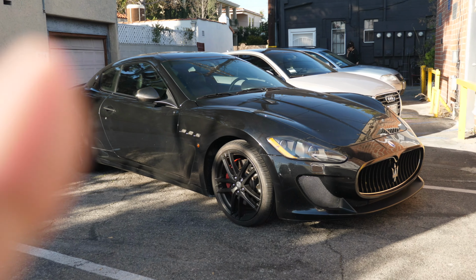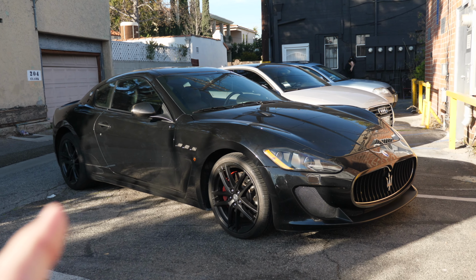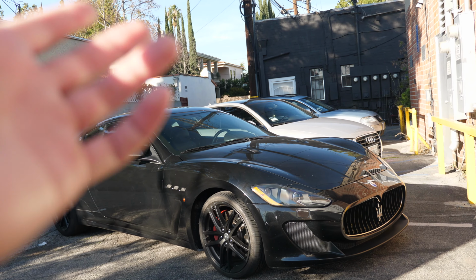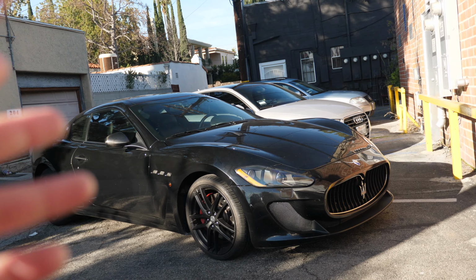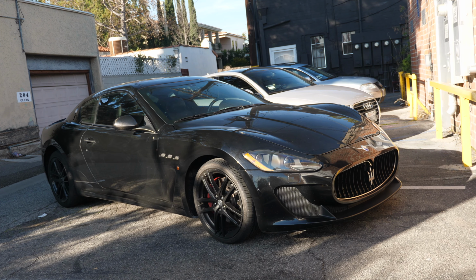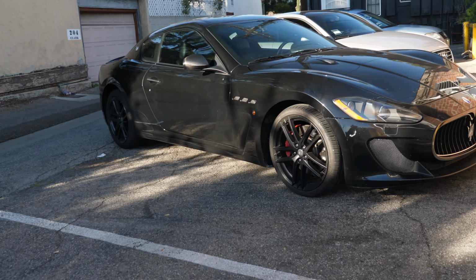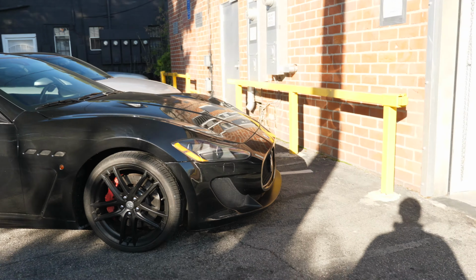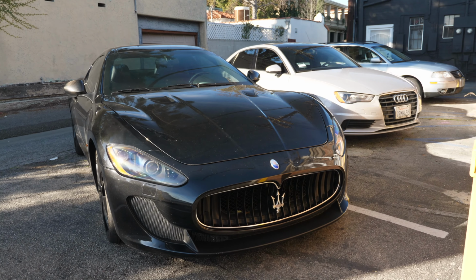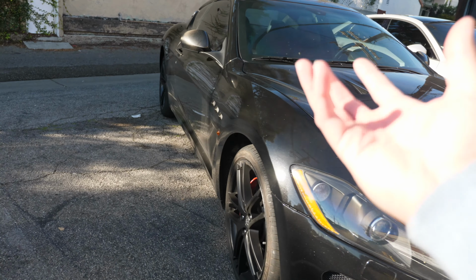This thing makes me feel entertained the whole entire time because of the sound, the way it accelerates, even though it doesn't accelerate that fast. Just the way the power comes on, and the closer you get to redline, it feels so good. And the sound, whew. Did I mention the sound again? I don't know. With the 570 GT, I felt so disconnected. I felt like it was a laptop, but this one has character.